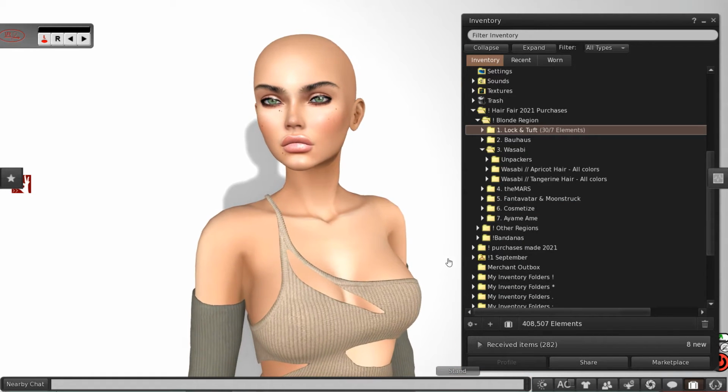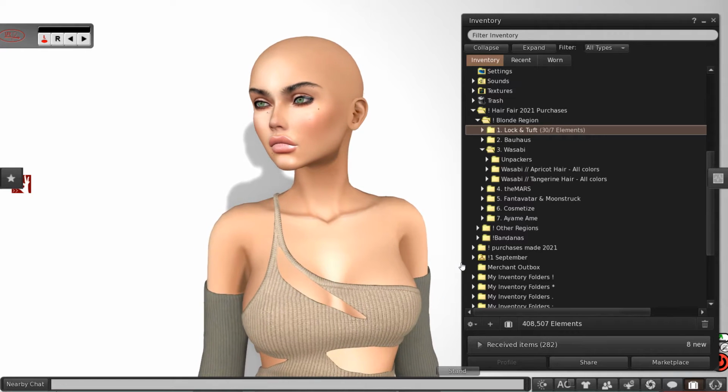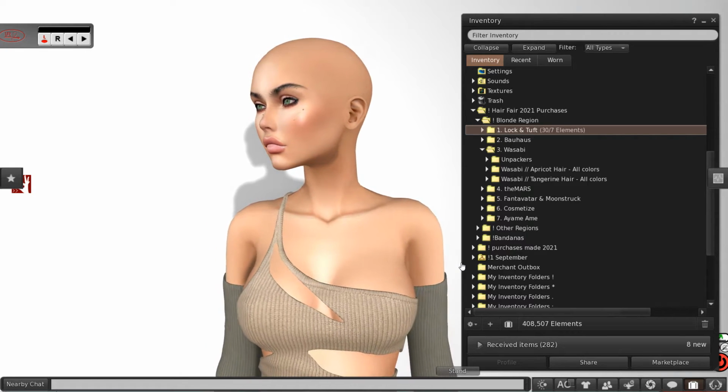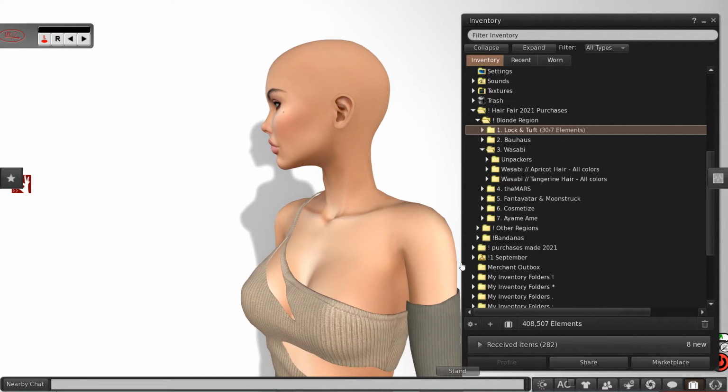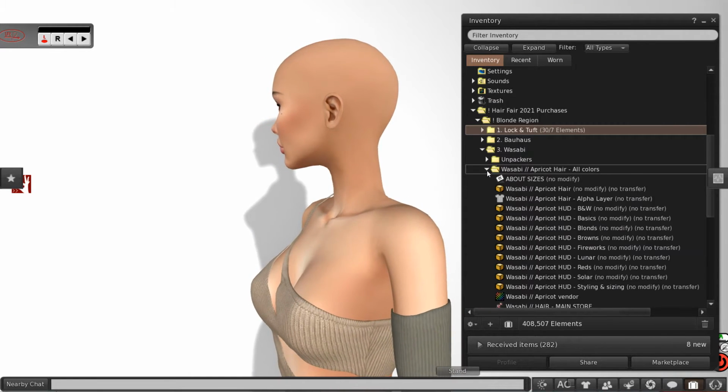The next booth on the blonde region is Wasabi. Now, Wasabi, to many of you, is still Wasabi pills in your head. Can't help it. Sorry, but it is. But it's Wasabi now.